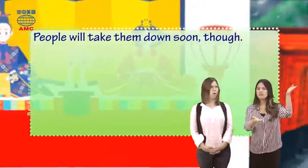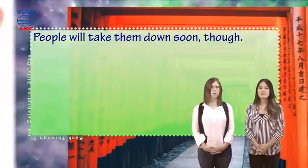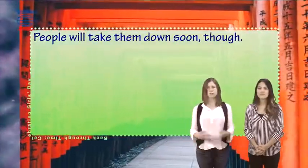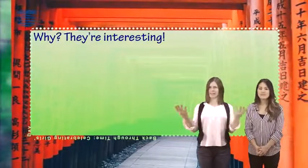Okay, well they're all put nicely on display. Why do we have to take it down? I want to look at the dolls. Yeah. Okay, well Roxy's a little confused too. She says, why? They're interesting. She wants to look at these dolls.